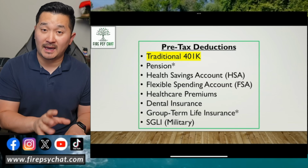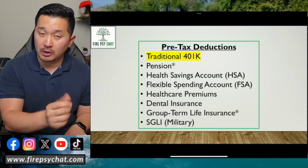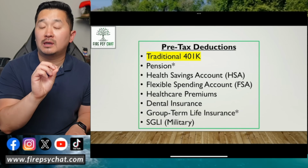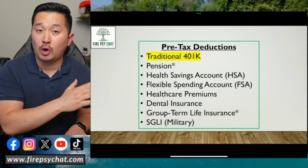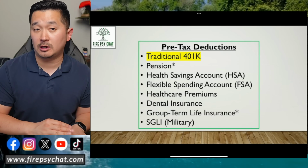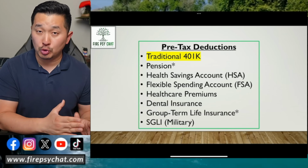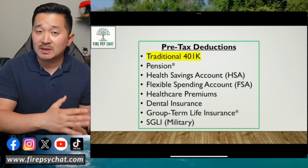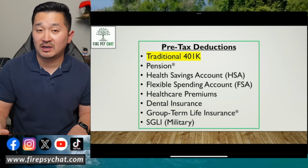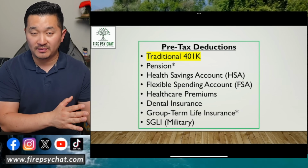Have you ever noticed how you have a gross earnings and a taxable earnings on your pay stub, right? Your taxable earnings are the dollars that are taxable after all of these pre-tax deductions. So if your gross earnings are $5,000 in this week's paycheck and your pre-tax deductions total $1,000, then your taxable earnings are actually $4,000. So you're not taxed on $5,000, but you're taxed on $4,000 after all of these deductions.